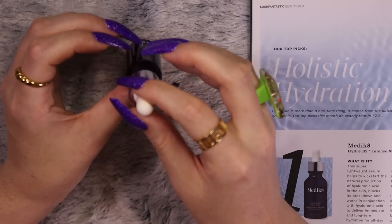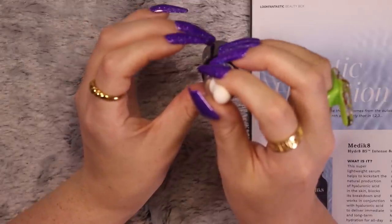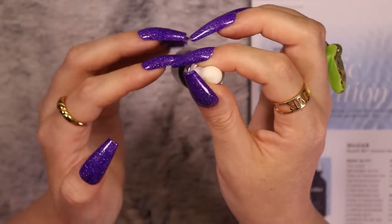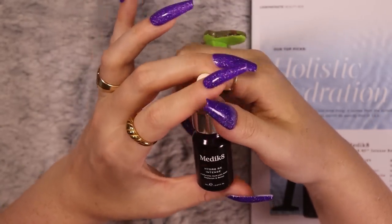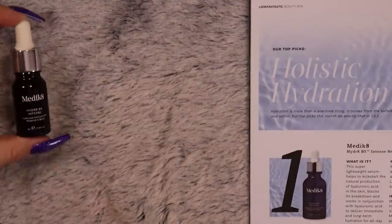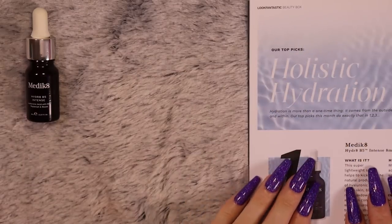So, ingredients. Multi-weight hyaluronic acid, vitamin B5, natural moisturizing factors, and... ooh, Saskatoon berry. That sounds Canadian, doesn't it? Okay, I think I'm going to like this. I don't know how long it will last. 8 mils. Is that like a full size? It looks like it could be. You know, this kind of thing. These little droppers. Little products in droppers like that can come in quite a small size.